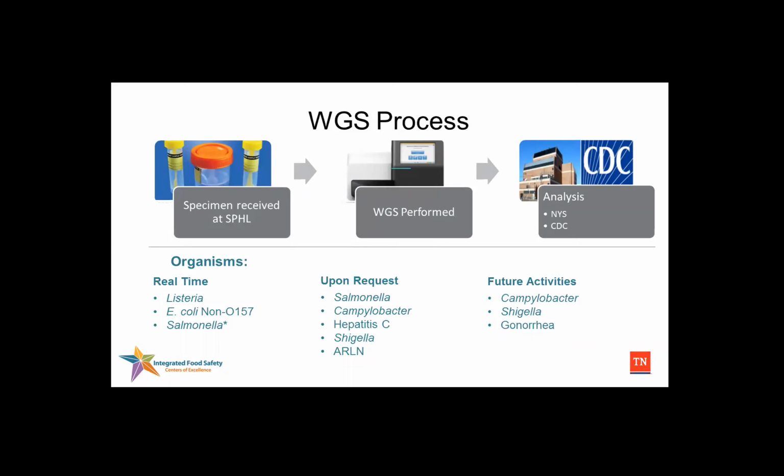Currently, in real time, we are sequencing Listeria, E. coli non-O157, and Salmonella. We're about 300 isolates behind being in real time for Salmonella. And we do sequence other pathogens upon request or for special projects. So for Salmonella, if we have a suspect outbreak, since we are a little behind, we will push those to the front of the line. And we plan to add some other pathogens to our sequencing roster.